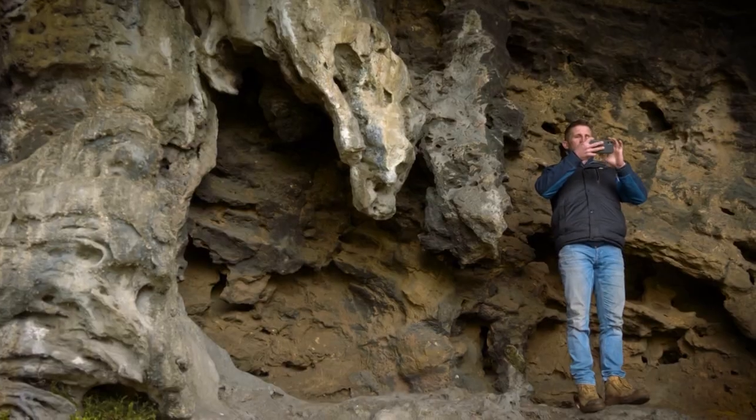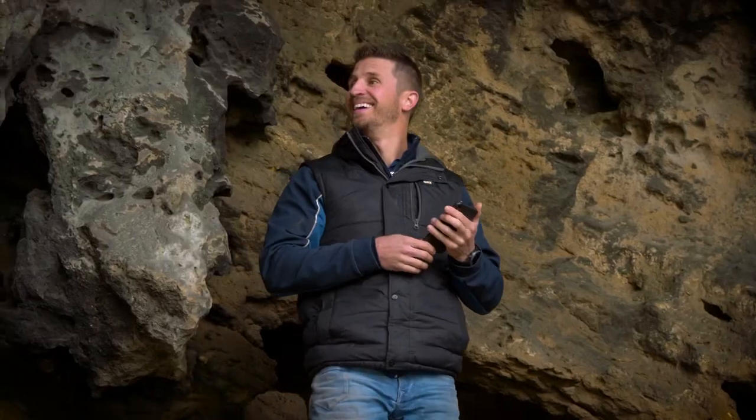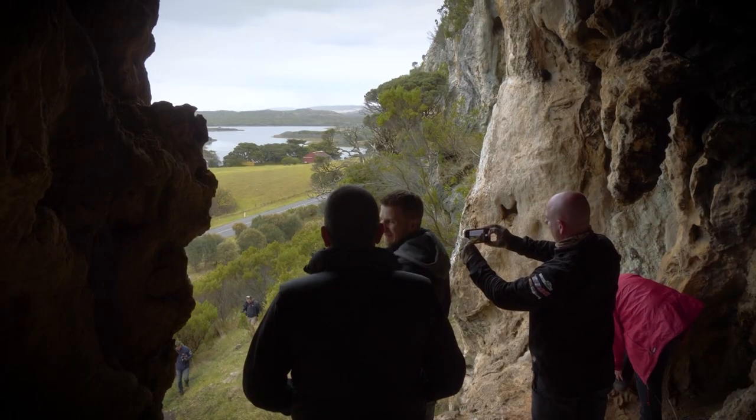We all went for a climb up and had a look through those caves and it was quite fascinating. It's like travelling back thousands of years to what the Aboriginals would have seen. You can imagine the original inhabitants of this area taking shelter in those caves and actually making it their home.